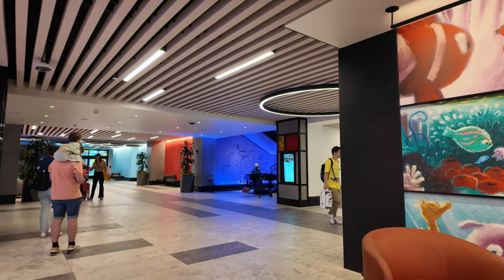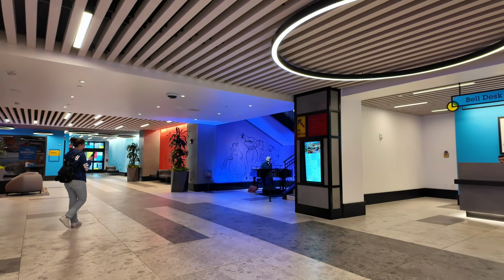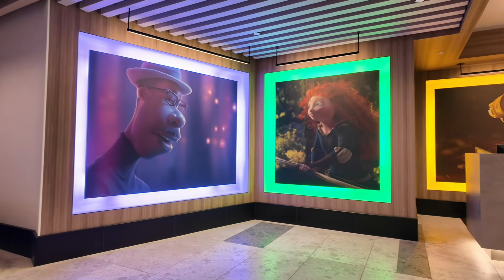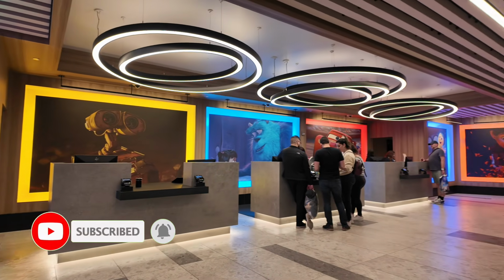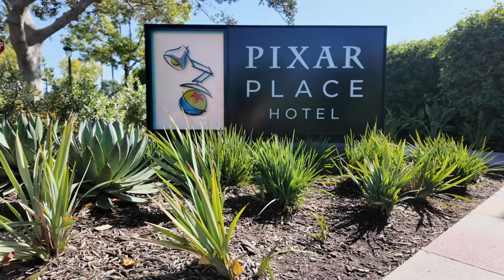Walking around the lobby feels a little like wandering through an art gallery that Pixar designed just for you. Just look at the bold splashes of color and the statues of your favorite characters and huge artwork of your favorite Pixar movie scenes. It's playful but not overwhelming, and I feel like any grown-up would love it just as much as a kid.